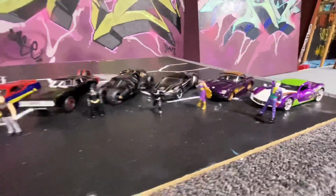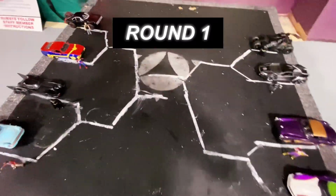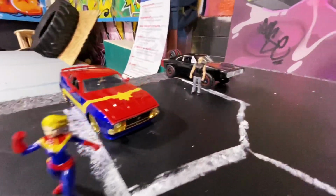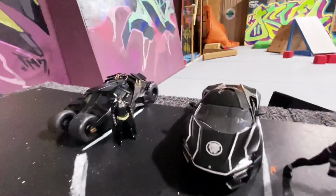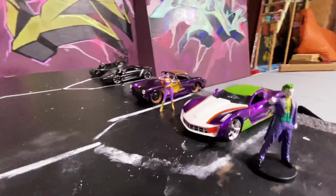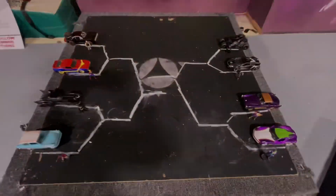Okay, so let's get the brackets underway. Here is our bracket. First matchups, we have Harry Potter versus Batman, Captain Marvel and Dom Toretto. We have Batman and Black Panther, and we have Batgirl and Joker. So let's get the races underway.